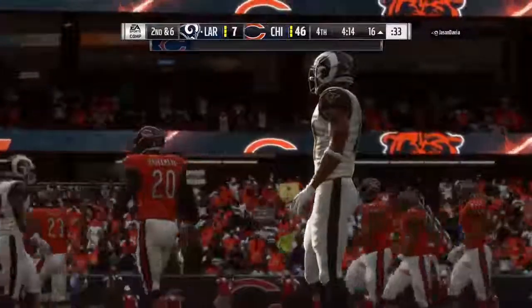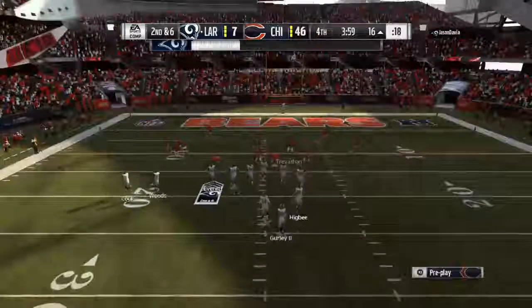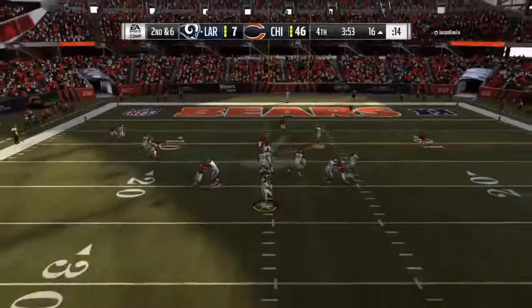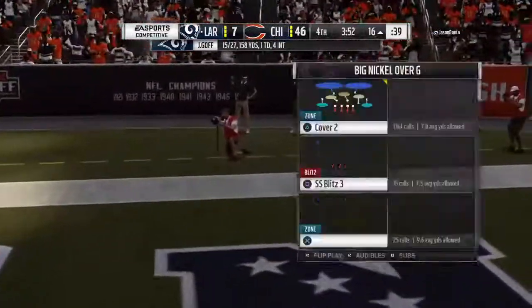It's 2nd down. One thing you're hoping for when you run drag routes, you're able to hit a receiver in stride, and he can pick up a lot of yardage after the catch. But in this situation, the defense was effective, able to stop him before he could get a good head of steam going. Looking middle, and it's incomplete.